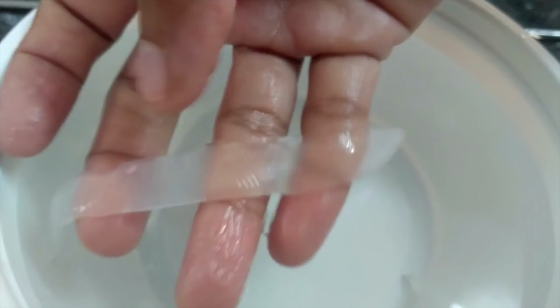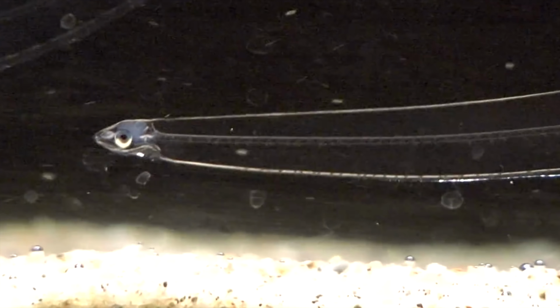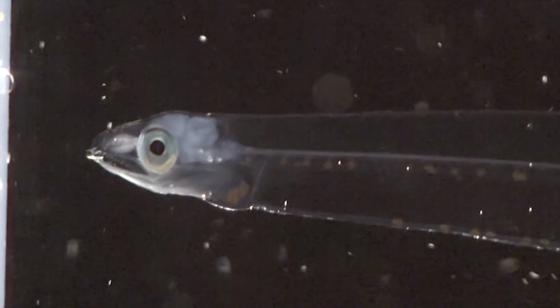Clearly, these very thin animals are not eating anyone else in the sea, but their thin, invisible bodies mean they don't have to run away from any predators. They won't even be seen in the first place.